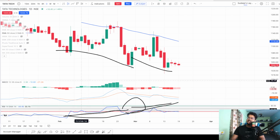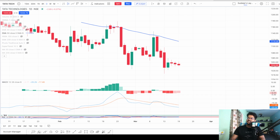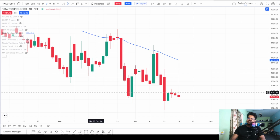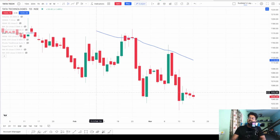Okay, and here we don't have to check the MACD indicator much. It has nothing much to say because similar data has already been given by the RSI indicator. So the MACD indicator is not relevant as of now. The most important things here are the price action and the RSI, which is giving us the bullish divergence.